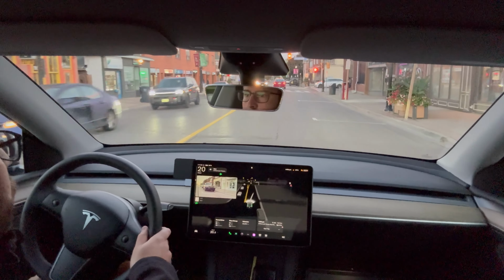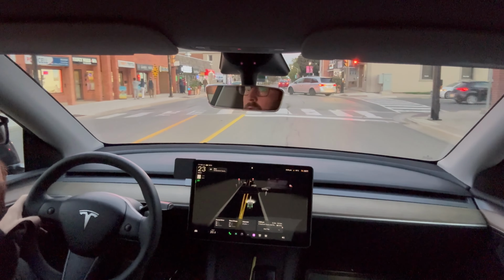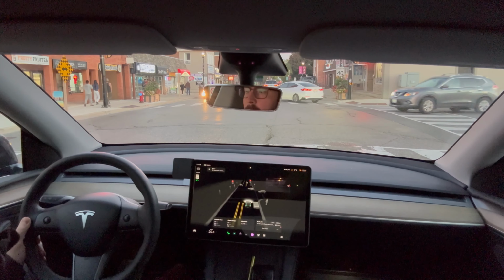Let's cancel this now and keep driving, because the place I want to go to is right there. But yeah, I need to find somewhere to park.